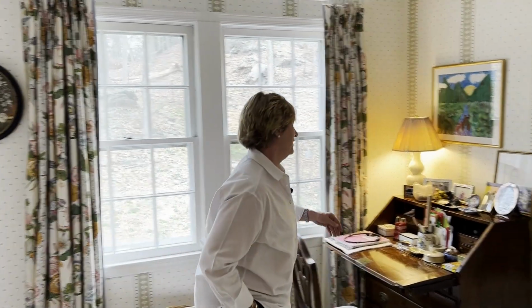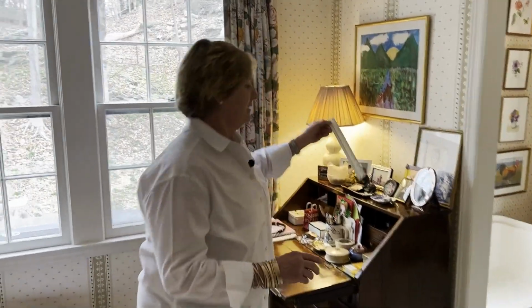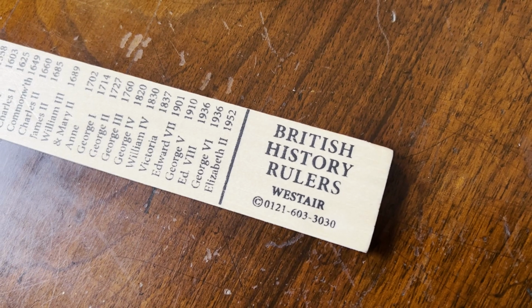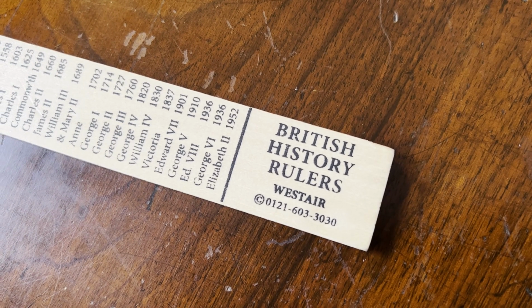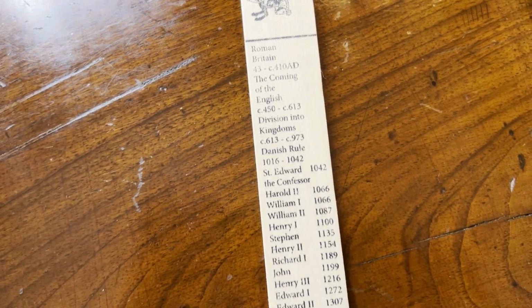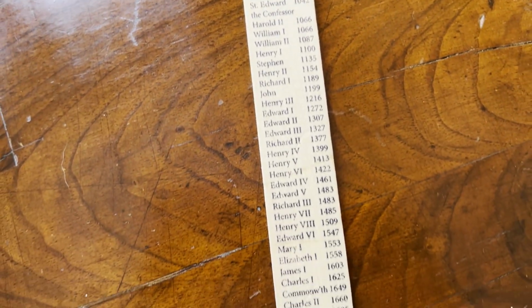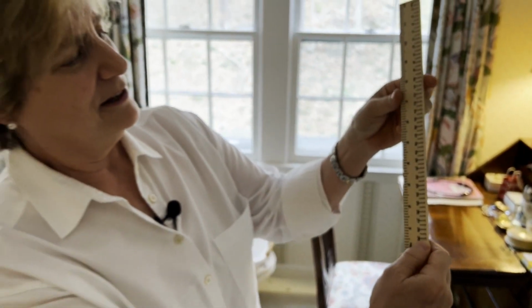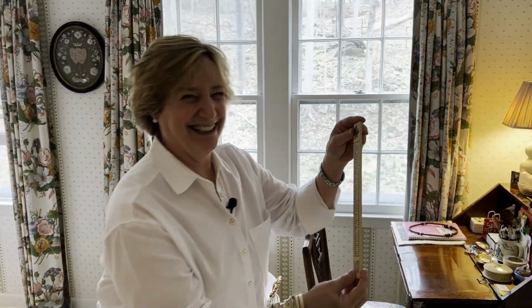Oh, my favorite thing in this room actually is this ruler, which lists all the kings of England down to Queen Elizabeth. There must be a fox outside. But isn't it wonderful? British history rulers. And you can measure on the other side. Isn't that the best?